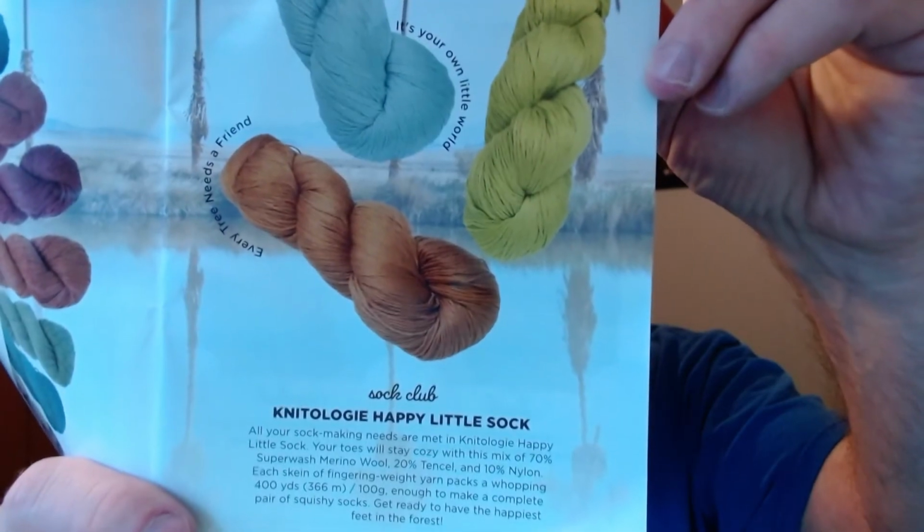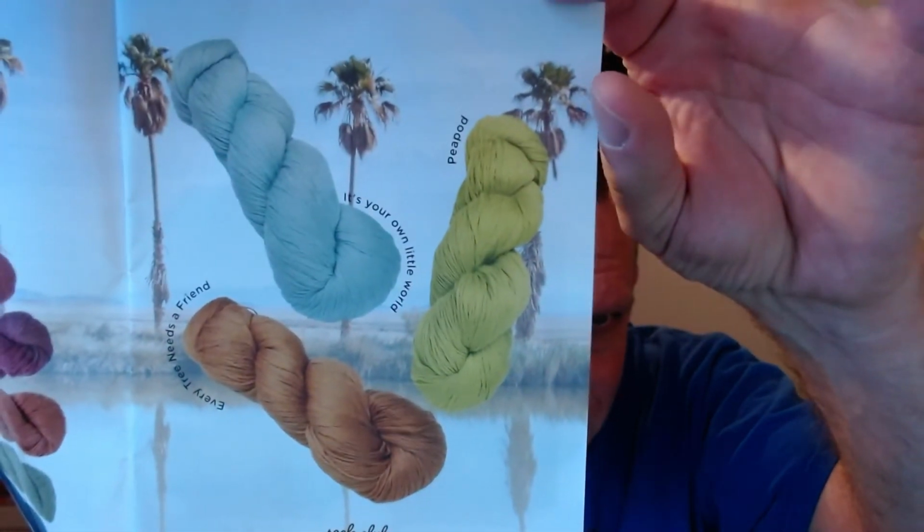Of course, they also do a sock club now, which usually has a one skein option. In June it was 70% superwash merino, 20% Tencel, and 10% nylon. Colorways, and nothing I would write home about. And then of course they have patterns, which they include. I have actually never knit a Knitcrate pattern, because I don't know, they don't make me go ooh and ah.